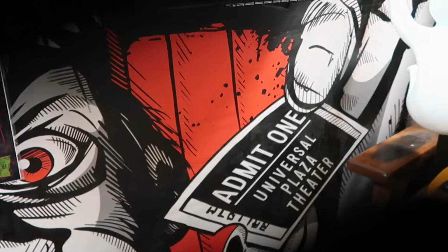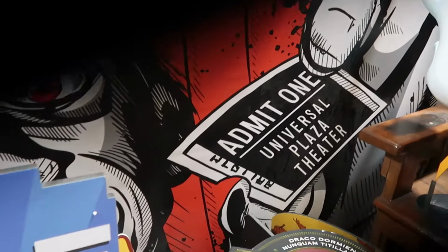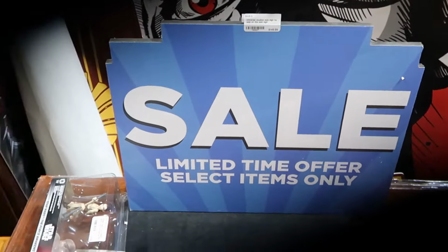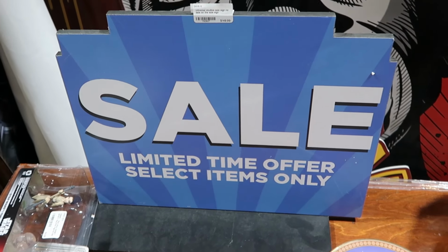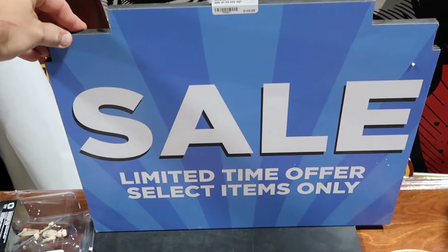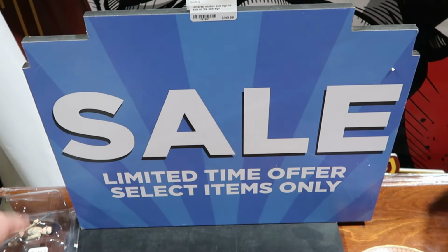$2,500. Look at this though. Admit 1, Universal Plaza Theater. That is awesome. And then over here, a bunch of different signage and different things you don't see every day. Like this here says sale, limited time offer, select items, $150 for that.